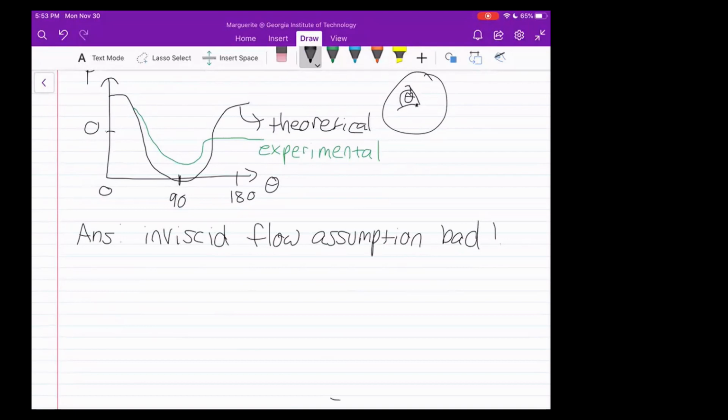And even if you have a fluid with a really, really small viscosity, right? And normally maybe you'd be able to call that inviscid, we can't do that here. And again, it took people 200 years to figure out exactly why. And so, also by the way, this is called D'Alembert's paradox.